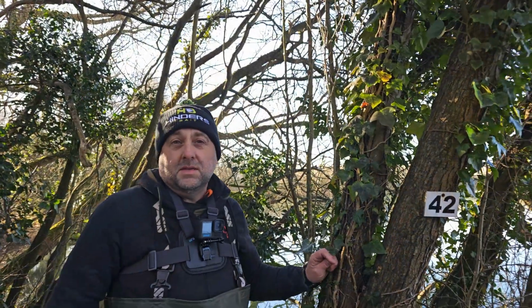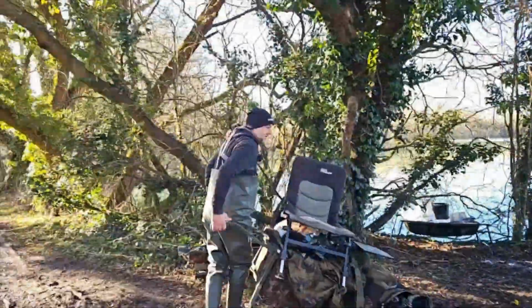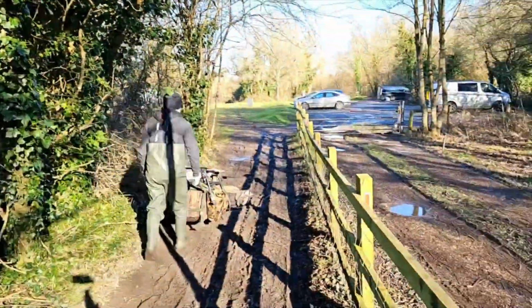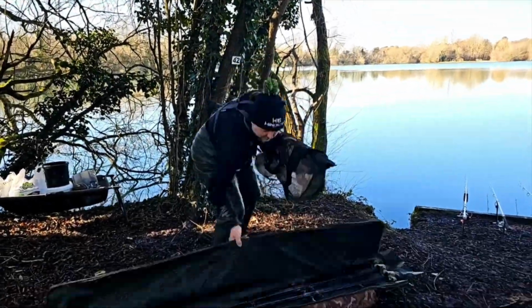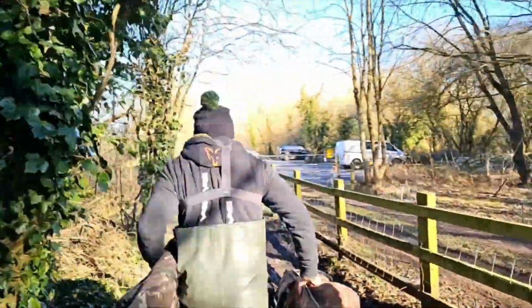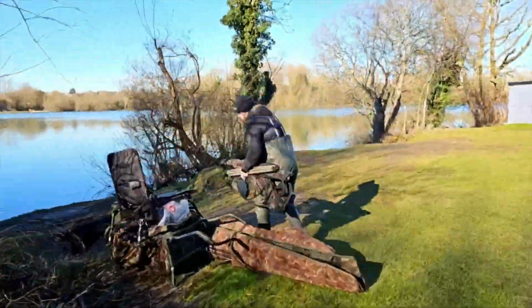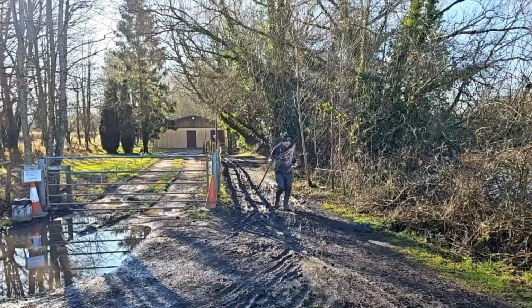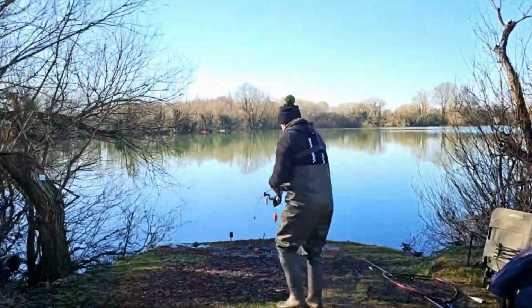So it's coming up to midday. Probably spent longer in this first swim than I should have done, but have had 3 bites. So haven't had a bite for over an hour. So we've put everything on the barrow now, and we're going to do a quick move, just a couple of swims either side. I'm still not completely decided which way we're going to go, so we're going to bring the rods in now, have a quick look at a couple more swims.